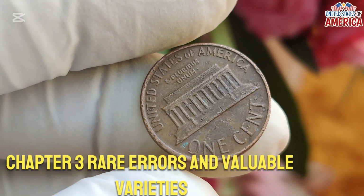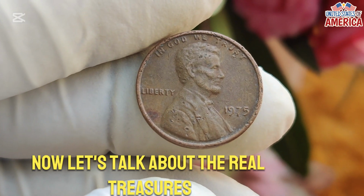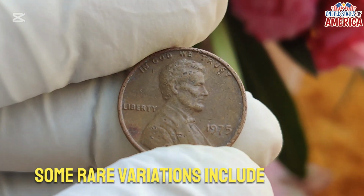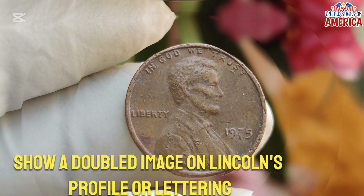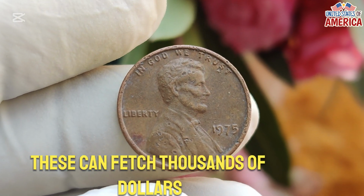Chapter 3. Rare errors and valuable varieties. Now, let's talk about the real treasures hiding among these pennies. Some rare variations include: some pennies from 1975 show a doubled image on Lincoln's profile or lettering. These can fetch thousands of dollars.